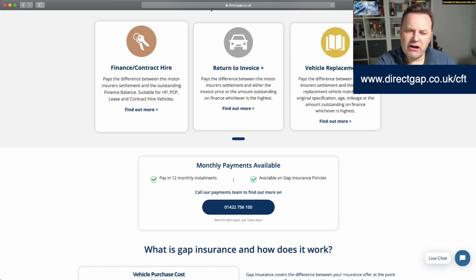I kind of liken this policy in a way to a decreasing life insurance policy for a mortgage. So let's say you take out a mortgage of £250,000 and God forbid something happens to you and you pass away after 10 years time, you might owe £150,000 at that time. A decreasing sum life insurance policy will settle that £150,000. You can also obviously get level term life insurance, which means regardless of what you owe on that mortgage at any point, you'll get that £250,000 back. In a way, that's what return to invoice is.